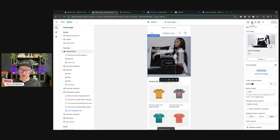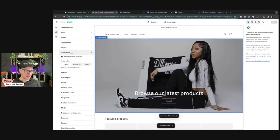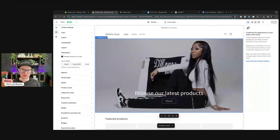I can go ahead and do one of my favorite things. Let's go over here to theme settings, and I'm going to do animations. I do love the 3D lift that Shopify does, which actually makes these images move a little bit as you're going through it. I think that's super cool. We'll add 3D lift over here. Okay, now we're making some progress. We've got this here. Let me check in on my developer to see. Nope, he's trying to make me do this at the same time. So dropship. Let me see.